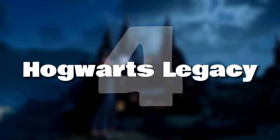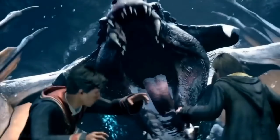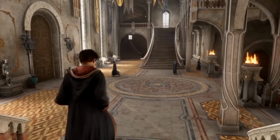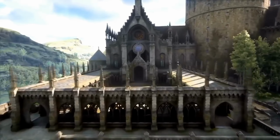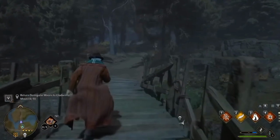Number 4. Hogwarts Legacy. Unquestionably, Hogwarts Legacy was one of the most anticipated releases of 2023. It's not surprising, considering that the wizarding world of Harry Potter was part of many people's childhoods. Much to the delight of Potterheads, this rendition of Hogwarts is truly magical. The game features an open world full of famous locations, such as Hogsmeade and the Forbidden Forest, which any fan of the series will recognize.